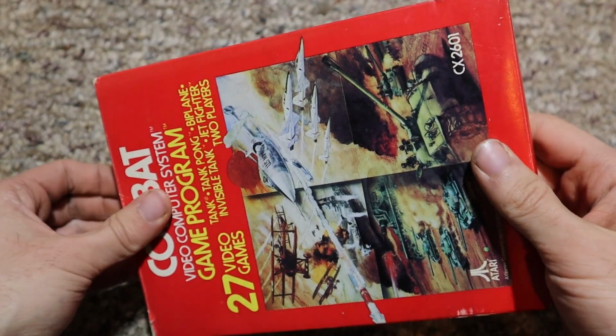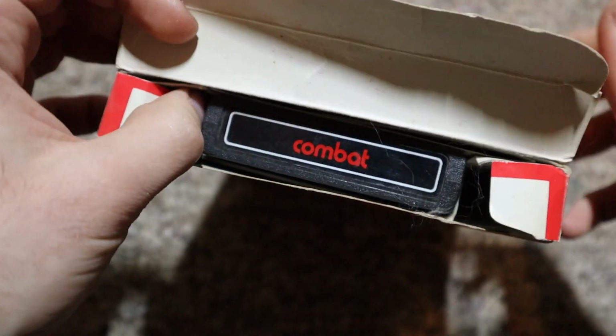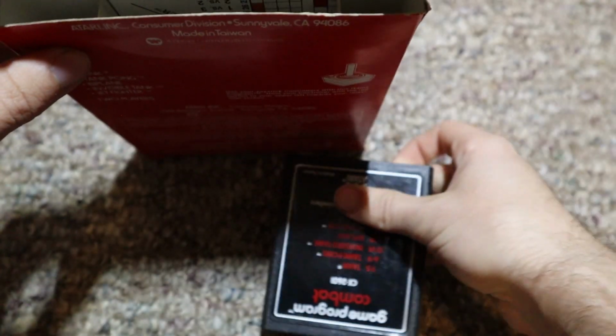But we're going to open her up here and see what's going on inside. Taking a look. So we have these cardboard inserts that kind of just sit in here, and they keep the cartridge inside. We're going to pull that out. We'll talk about that in a moment.